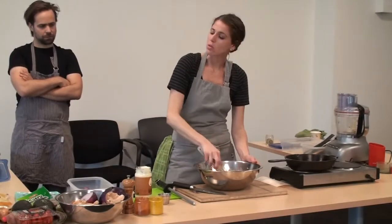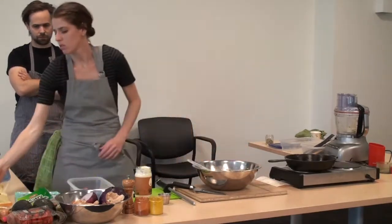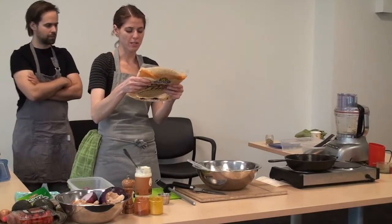So these are some gluten-free brown rice tortillas, and if anybody here is gluten-free or experimenting with being gluten-free, these are really good. The brand is Food for Life. We like them a lot. So not a whole lot in here, just brown rice and rice bran.